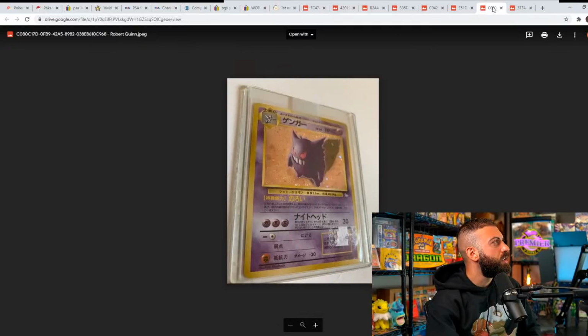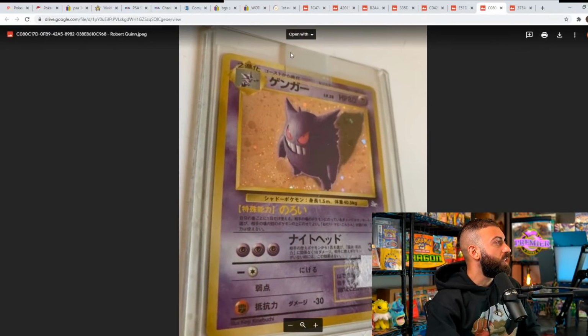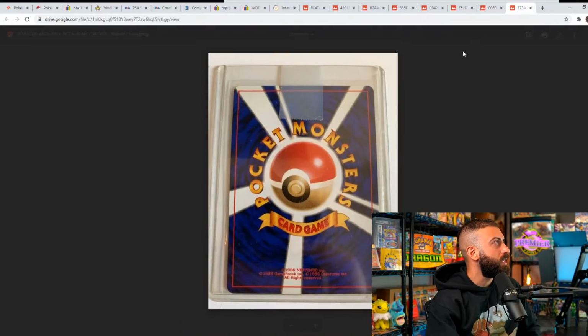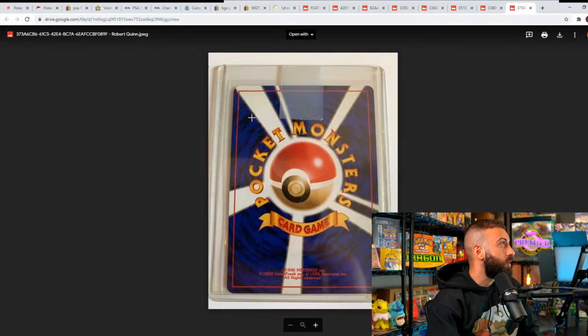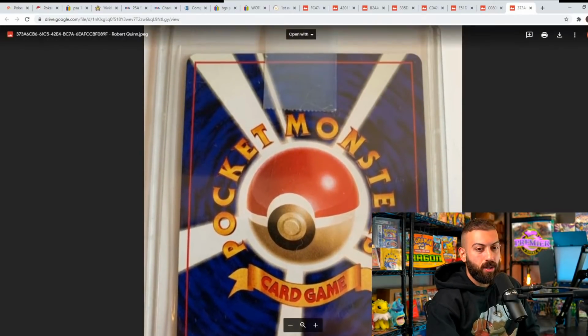And then the Gengar. So the Gengar, same thing. It's tough to see on this. Centering is off top to bottom a bit and left to right. So you might be looking at maybe a 9 or something on the Gengar, maybe an 8 or 9. I can't really see what else is going on. But just based off of what I could see, Pokebob, probably around that. So I appreciate you sending in the photos and best of luck with those cards.